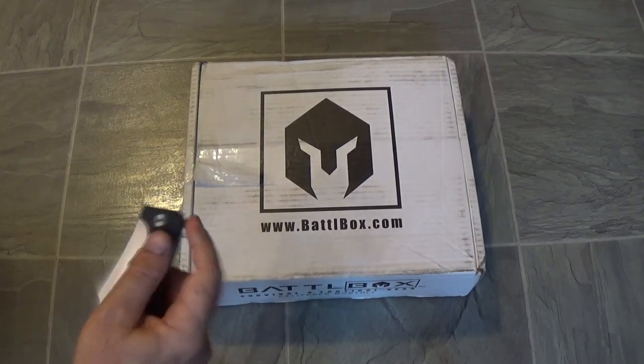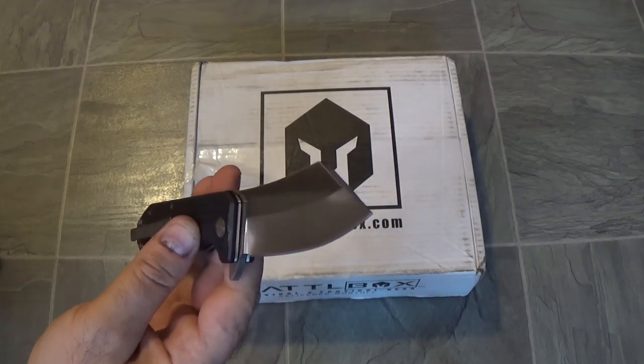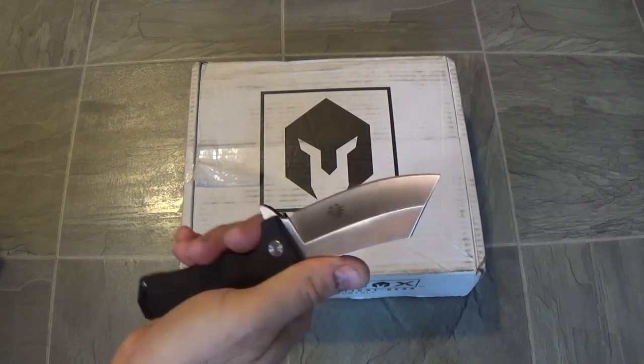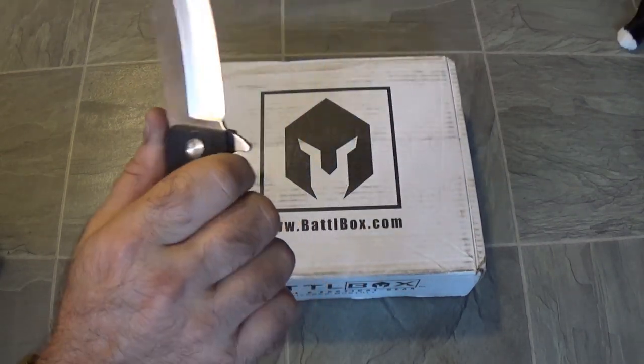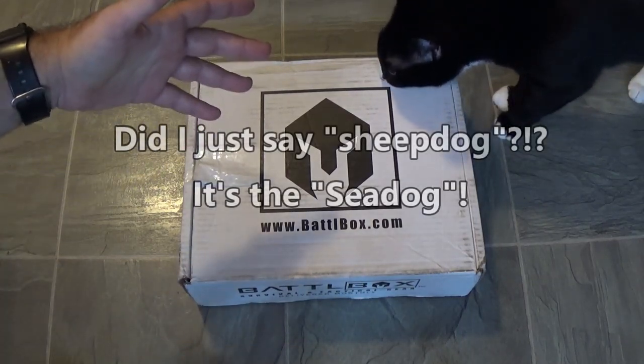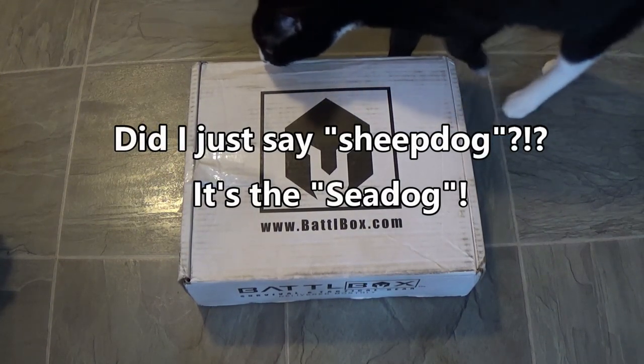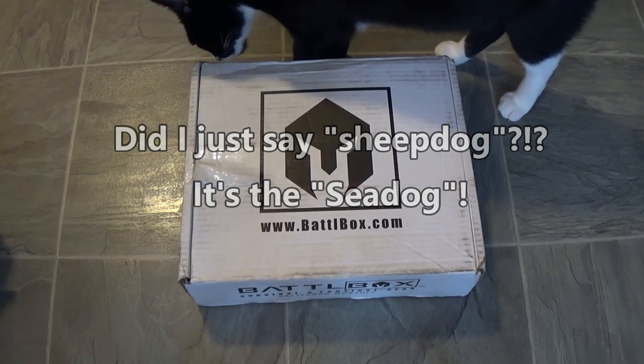So anyway, we're gonna get right into Battlbox for August 2018 using the good old, it's actually the good new, off-grid sheepdog, which has been, here's PETA Kitty Cat sighting. What do you think, PETA? I think it's a good box. I want to see what's inside. You sniffing?